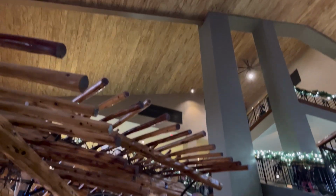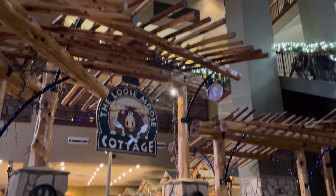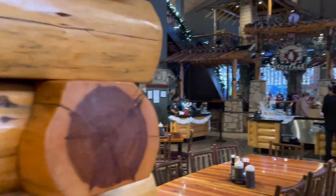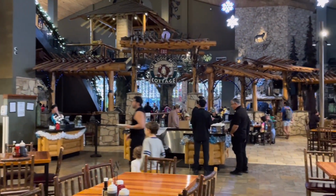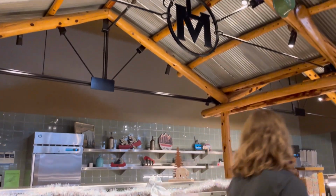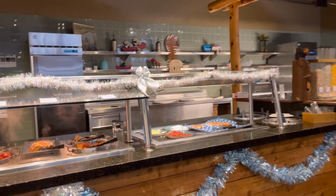For Thanksgiving morning breakfast, we made our way to the Loose Moose Cottage, the buffet at the hotel. As we mentioned in our tips for spending holiday dinner with family video, when you're gluten-free and dairy-free, it's important to have a really full breakfast on days when you're heading over to a family member's house. But this took a little prep work.